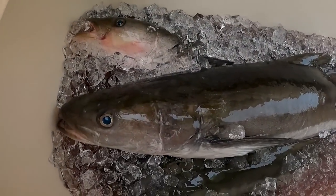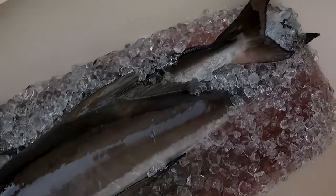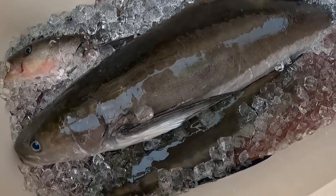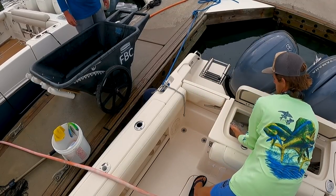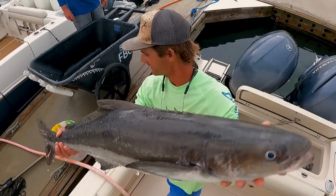We got those three that we kept. They were in an ice slush. I just pulled the plug. It's draining now. We're gonna head up to the fillet table and take a look inside these fish. That's a nice one right there. We'll get the weight on it.